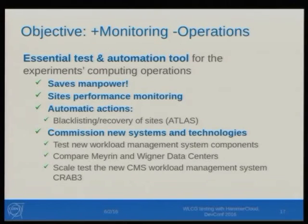But it's also used for commissioning new systems and technology. For example, it's used for testing changes in the workload management system when introducing new components or changing the components, so that the developers can request tests, configuring the jobs so that they go and test, for example, a version of the workload management system and the components.